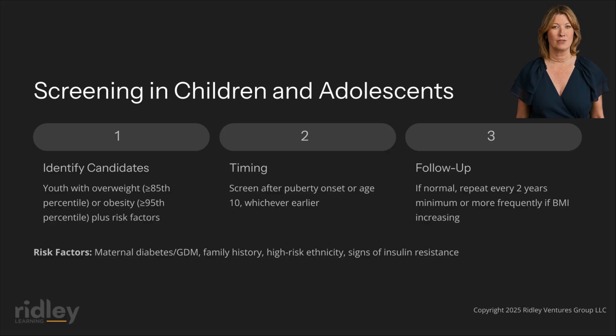Screening should begin after the onset of puberty or at age 10 years, whichever occurs earlier, reflecting the typical timing of youth-onset type 2 diabetes in the context of physiologic pubertal insulin resistance. If initial screening in youth is normal, testing should be repeated at minimum every 2 years, or more frequently if BMI is increasing or additional risk factors develop.